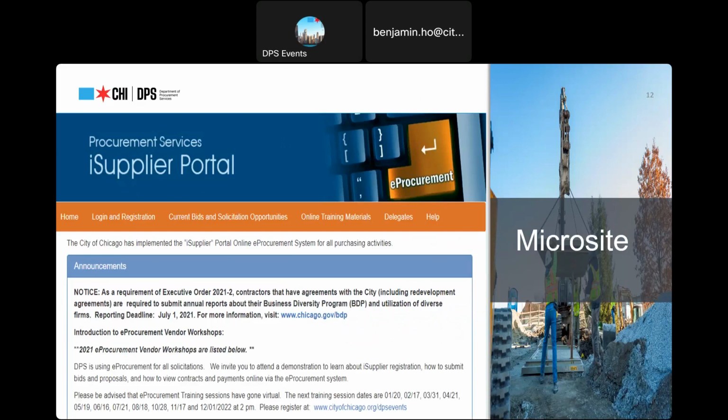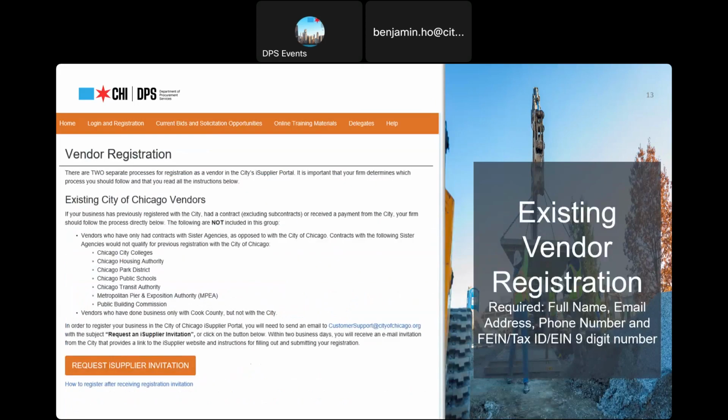So this is what the iSupplier site looks like. When you go to chicago.gov/eProcurement, it will take you to the iSupplier portal. The iSupplier portal has many different resources available to you, of which we're going to walk through these for you today. So existing vendor registration: if you click in to log in registration, you're going to come here, existing vendors. You would click this orange button down here.